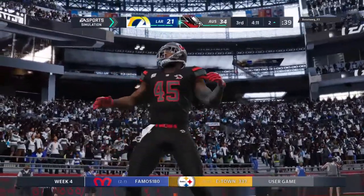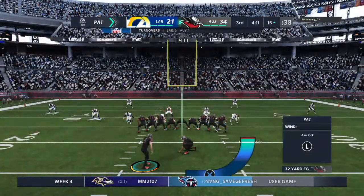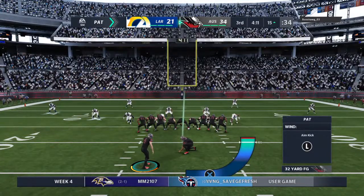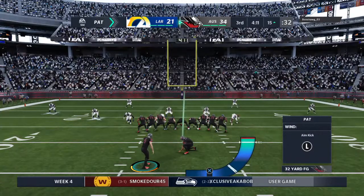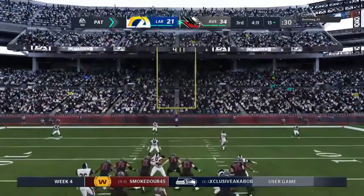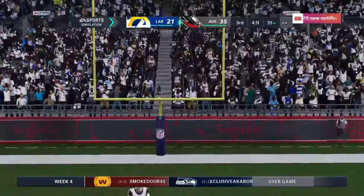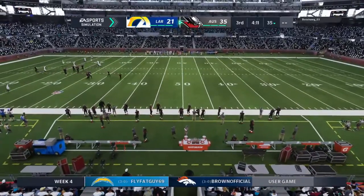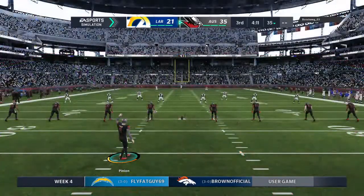And this is what coaches talk about, never being satisfied. No matter what the lead, always trying to increase it. You never know what can happen in this NFL. He's been a busy man, 5 for 5 now as he knocks another one through to extend the lead. Desperados 35, Rams 21.